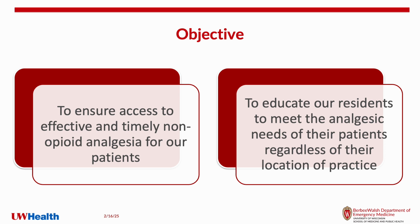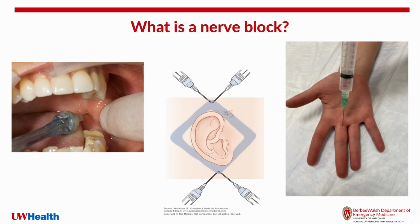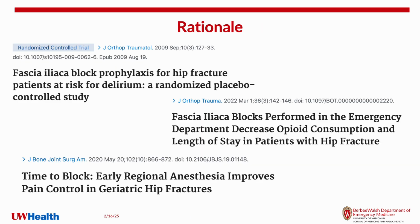I don't think it's controversial to say that eventually ED performed nerve blocks are going to be standard of care for many patients who come through our doors. Everybody who works in an emergency department is already doing nerve blocks. They're bread and butter emergency medicine. By adding an ultrasound to the mix, we can greatly expand our abilities to hit different targets. Whereas you may only have experience numbing ears, teeth, and fingers, using point-of-care ultrasound, we can anesthetize pretty much any body part reliably and safely.